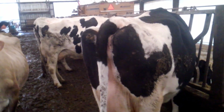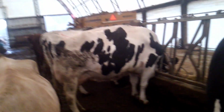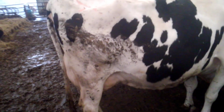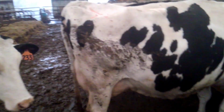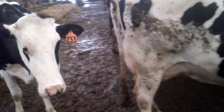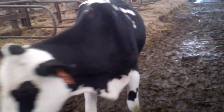Well, I thought I'd finish up this little series I was doing, showing the different breeds of dairy cattle. This is going to be part 4, and these are Holsteins. I don't know what to say about them or how much. Everybody pretty much thinks of a cow, this is what they think of, a black and white Holstein cow.